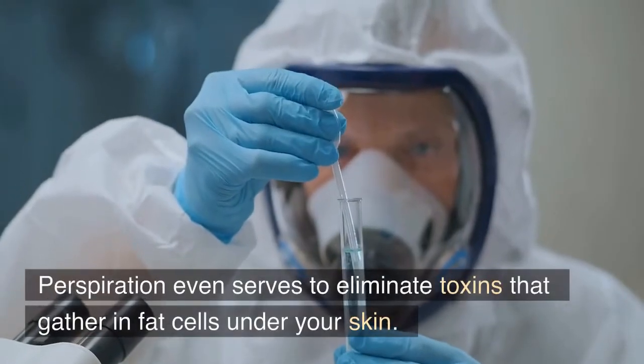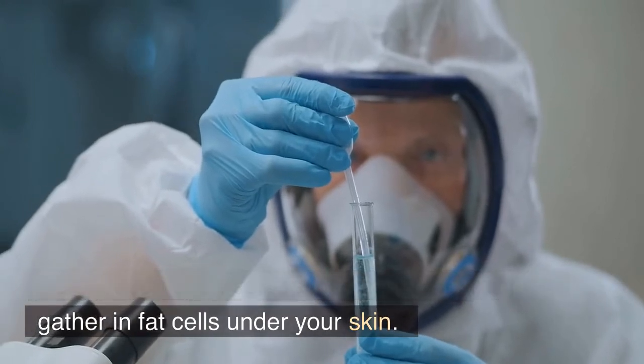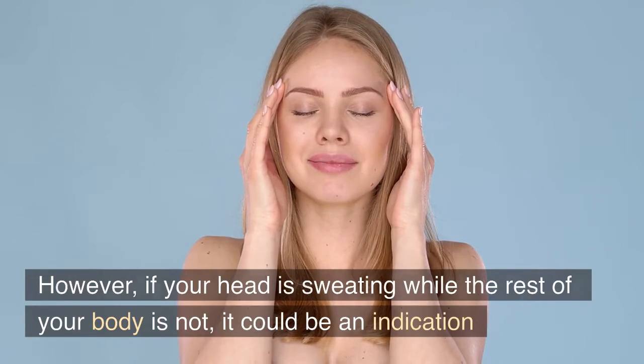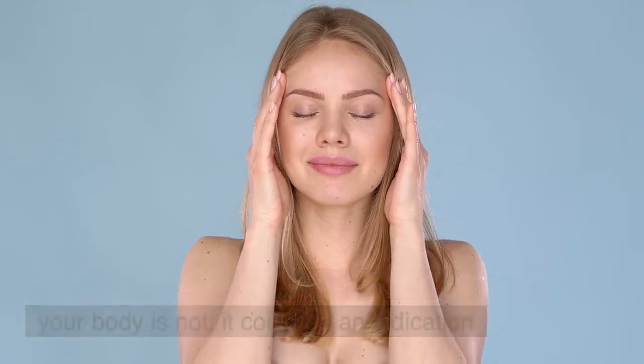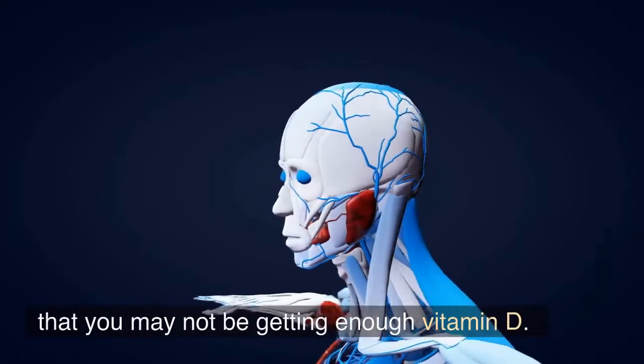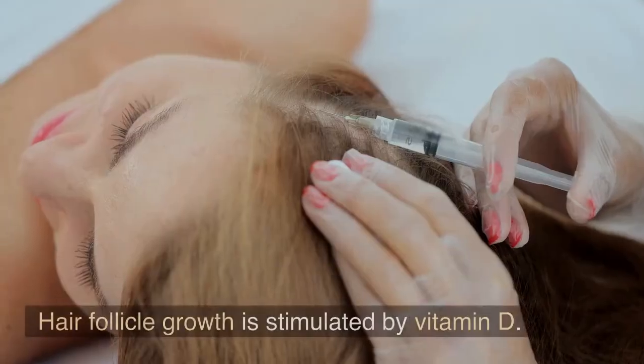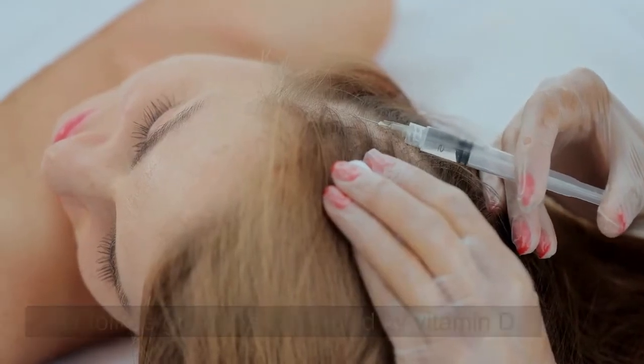Perspiration even serves to eliminate toxins that gather in fat cells under your skin. However, if your head is sweating while the rest of your body is not, it could be an indication that you may not be getting enough vitamin D. Number 8. Losing hair. Hair follicle growth is stimulated by vitamin D.